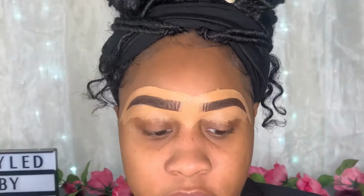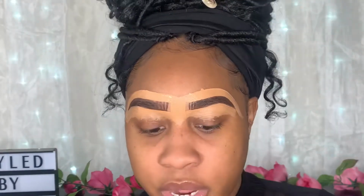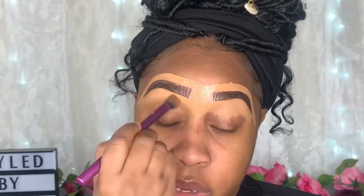To go in with a blender brush. This is a deluxe cut crease brush. It is the number 300 by Real Techniques. And then I'll just take it and I'll blend out.